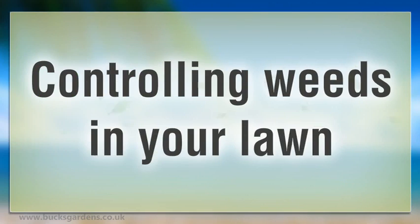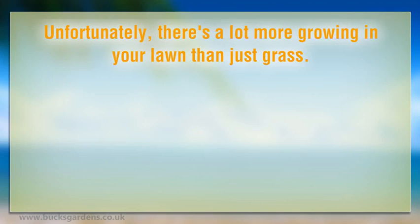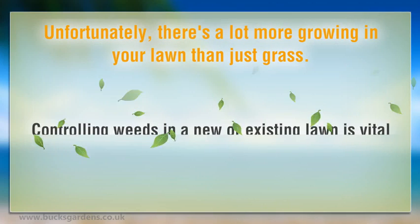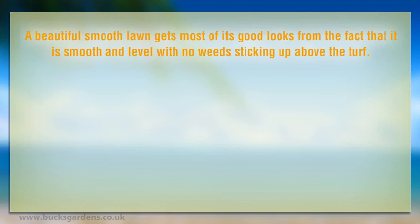Controlling weeds in your lawn. Unfortunately, there's a lot more growing in your lawn than just grass. Controlling weeds in a new or existing lawn is vital to the health and overall appearance of the lawn. A beautiful smooth lawn gets most of its good looks from the fact that it is smooth and level with no weeds sticking up above the turf.